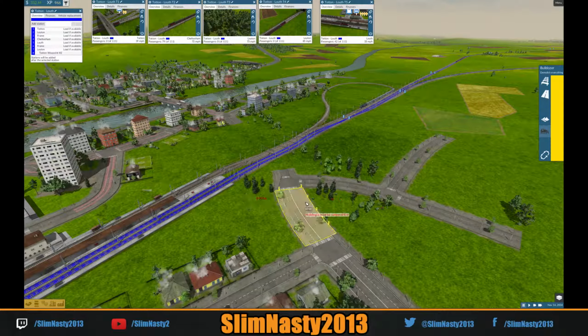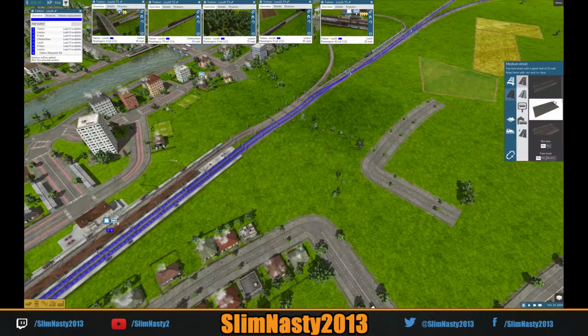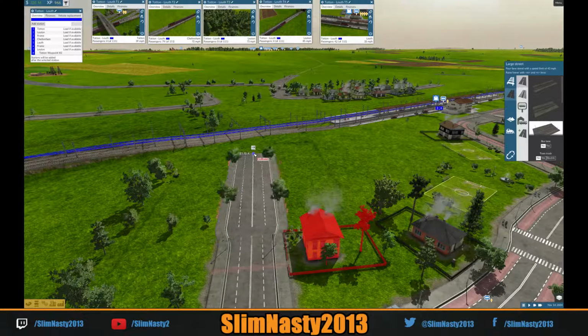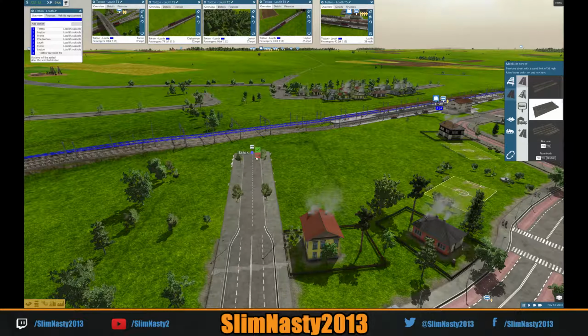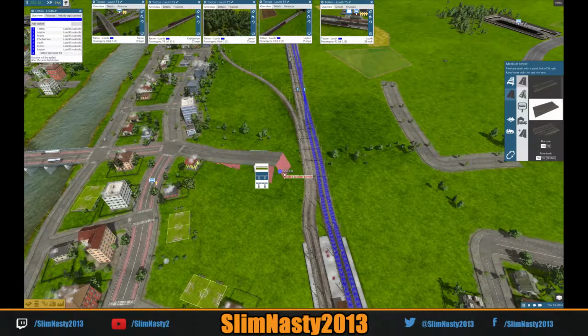Buildings must be removed first. Okay. What buildings? There's no more buildings there. There is no buildings. Oh, that one there. Right. So what we're going to do is we'll put a bridge over. Typical. And it's going to have problems with the terrain, I suspect.